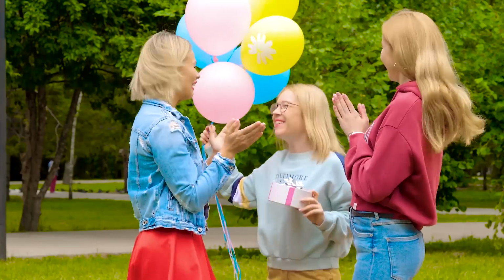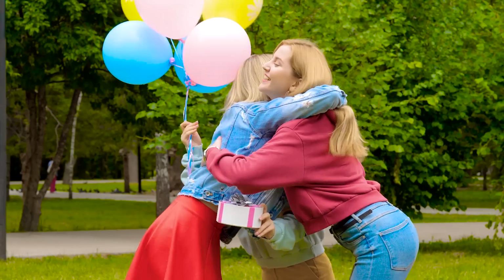Yay! Happy birthday, Sophia! Aw, that's so cute. A group hug.